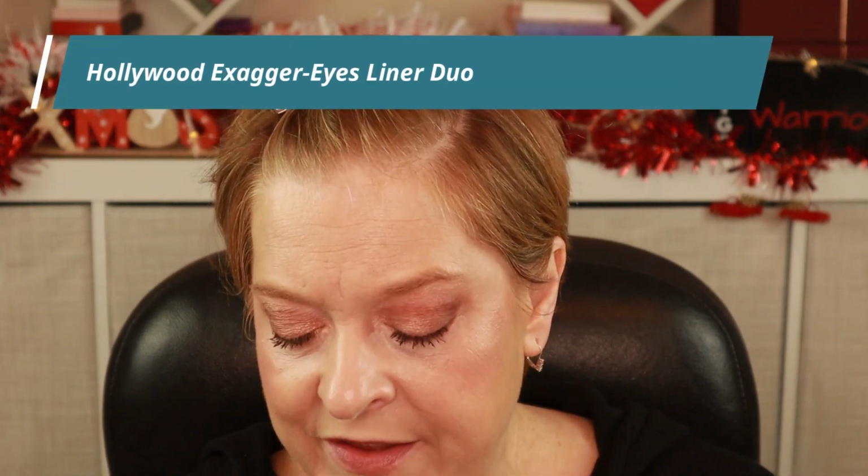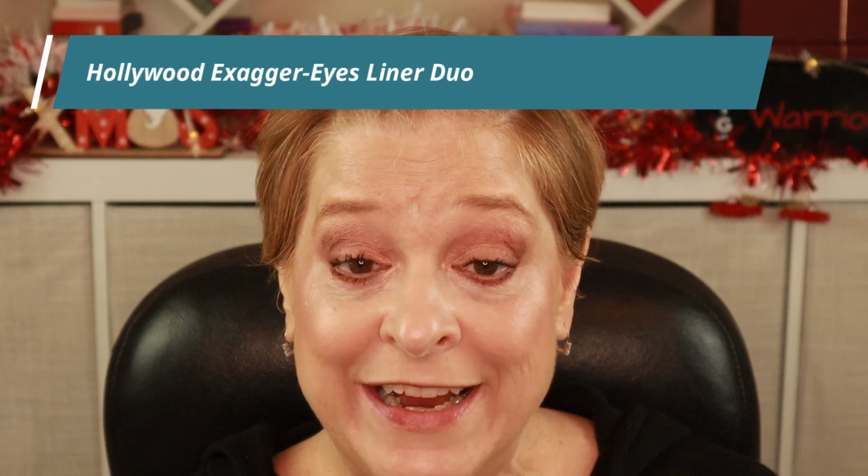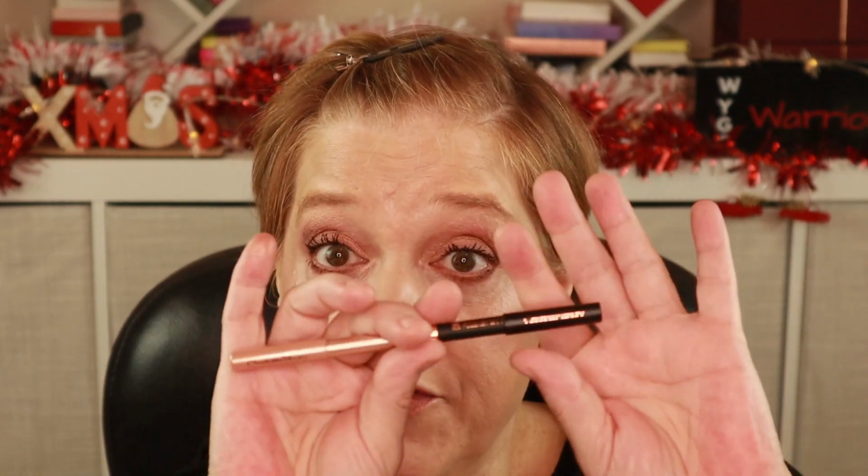Okay, now on to another product that came in the mystery stocking, and that is an eyeliner. This here is the Exagger-Eyes, which is a liner duo. One end is kind of a shimmery nude shade, and then the other is black. So let's start with the black and get this in the top waterline.